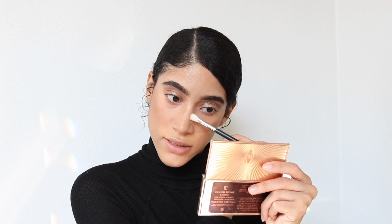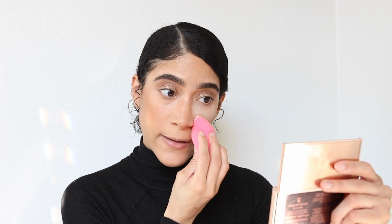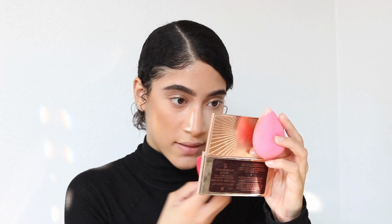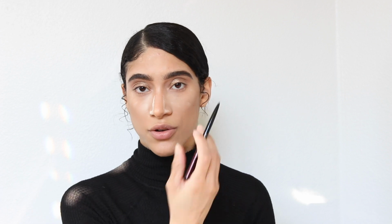I just like to blend that out. Blend out the edges. Next, I'm just gonna bake underneath my eyes and also on the sides of the contour. I'm gonna let this bake sit while I finish the rest of the eyes. I'm gonna take this Kevyn Aucoin pencil and I'm going to create an outline for that inner corner kind of liner that she notoriously does.